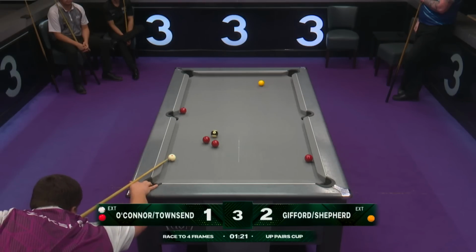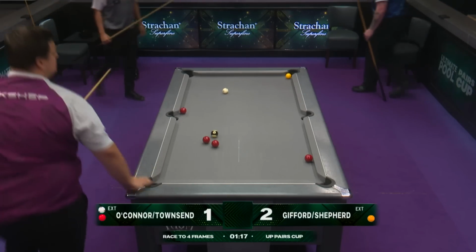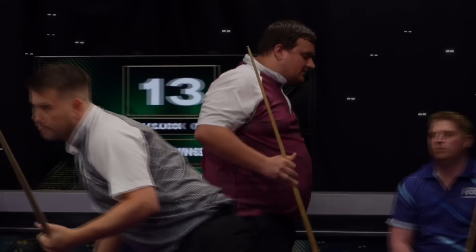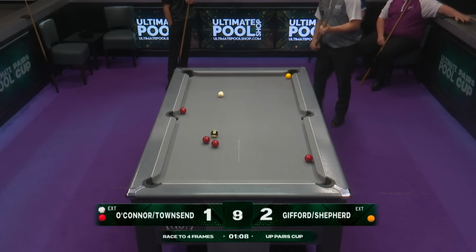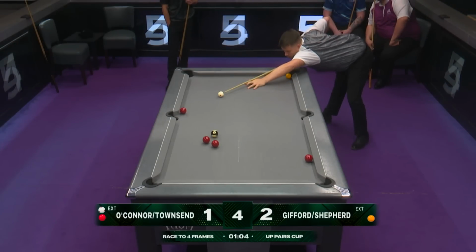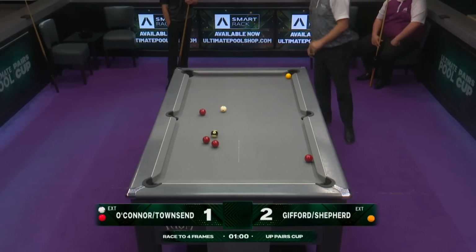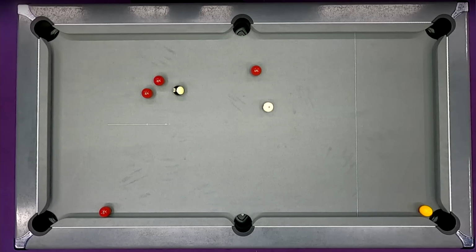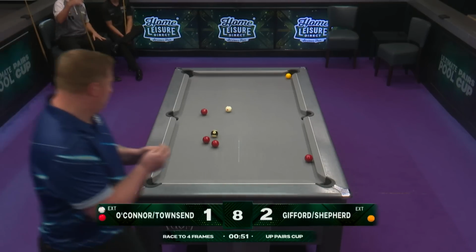Zach Shepherd muscles the cue ball down the table. Couple of misses now from Zach. That was a massive chance, you know. It really was. Reese has decided now is the time to go. Oh no. But that was tight. We talked about how tight that was. Don't blame him for playing it, but it wasn't easy.